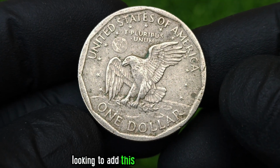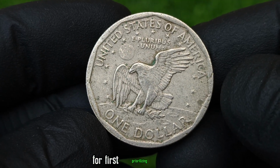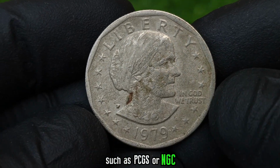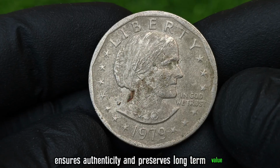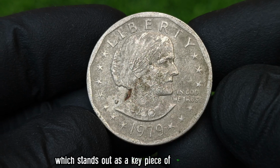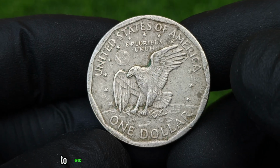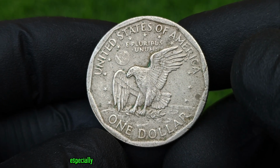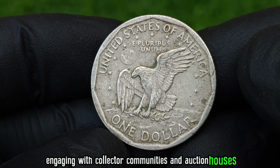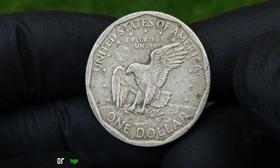For collectors looking to add this coin to their holdings, several tips can help maximize both value and enjoyment. First, prioritizing certified high-grade examples from reputable grading services such as PCGS or NGC ensures authenticity and preserves long-term value. Second, collectors should be on the lookout for the wide rim variety, which stands out as a key piece of the series. Third, proper storage is essential. Coins should be kept in protective holders to avoid further damage or environmental wear, especially for those in uncirculated condition. Finally, engaging with collector communities and auction houses can provide valuable insights into market trends and help identify opportunities to acquire rare or high-quality examples.